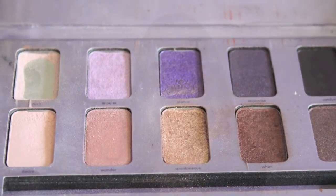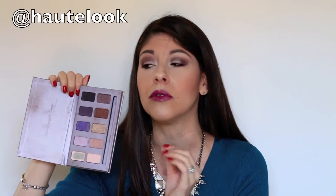The only reason I'm getting rid of this, if you're looking at this right now, you're probably wondering, well, there's a lot of shadows still left. But this is 4 years old and it is dry. It doesn't work anymore. But I actually recently found it online at a really affordable price on sale, so I picked up another one. So that is it for my empties.